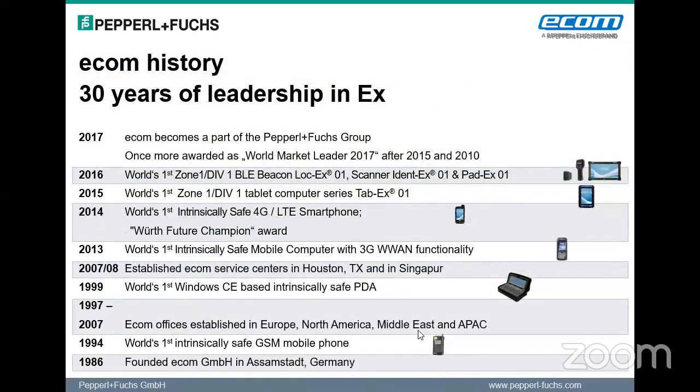So if you look at our history, you'll see a lot of world's firsts. We did the world's first intrinsically safe cell phone in 1994, I think it was, or something like that. World's first PDA, world's first 4G LTE tablet. So we've always been in this space.